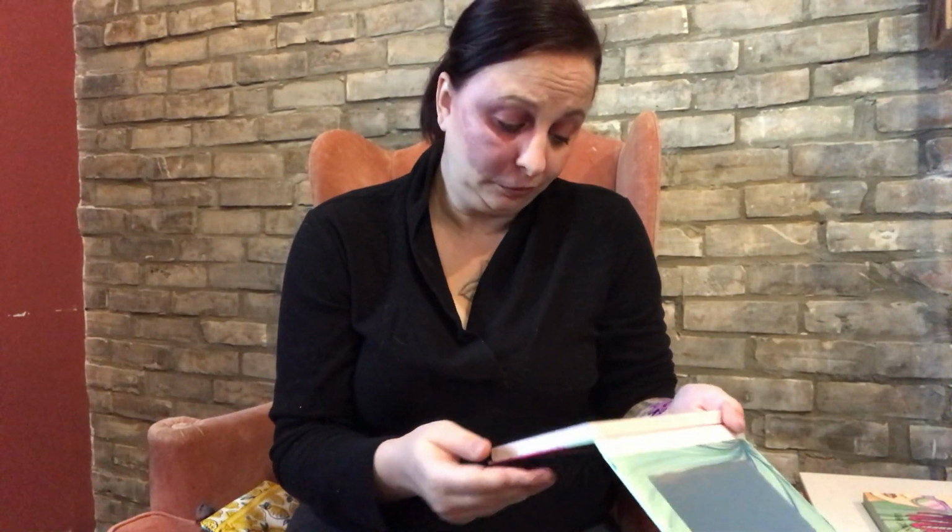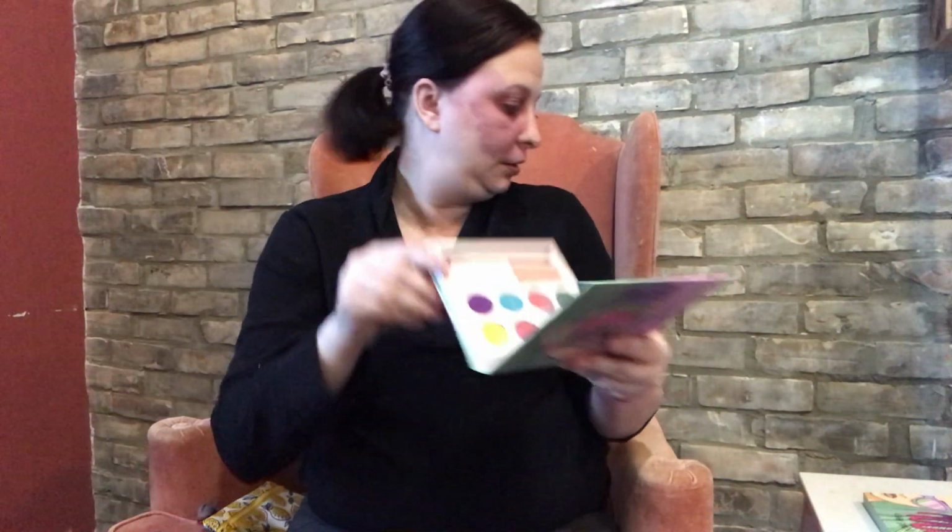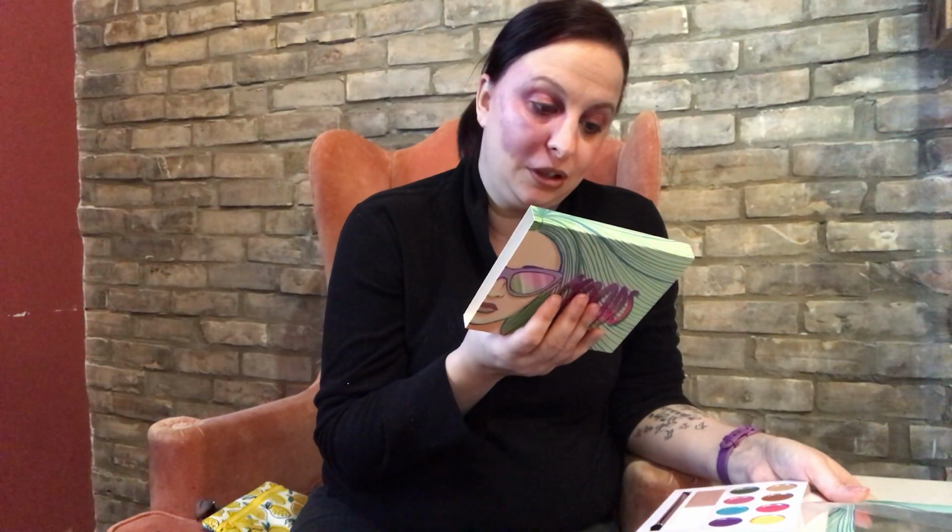I believe the bottom two are highlighters. It doesn't really say there. Oh, there we go. So, with much love, I present to you Moods, a palette that defines who I am: on one hand, sweet and feminine, on the other hand, strong and determined.